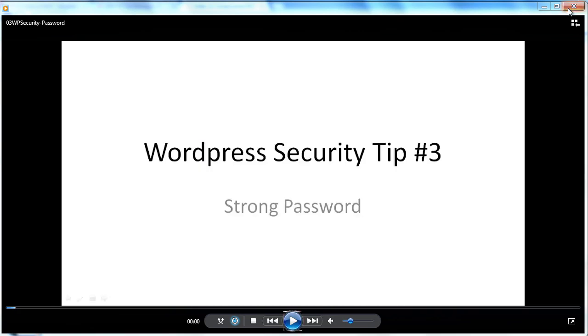The third video is WordPress Security Tip Number 3, and we're going to cover how to create a strong password. And not only that, I'm going to also cover how to resolve one of the major problems, which is when you create a strong password, how do you remember 10, 20 different blogs of different passwords?